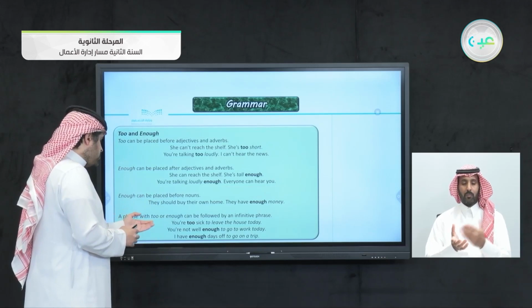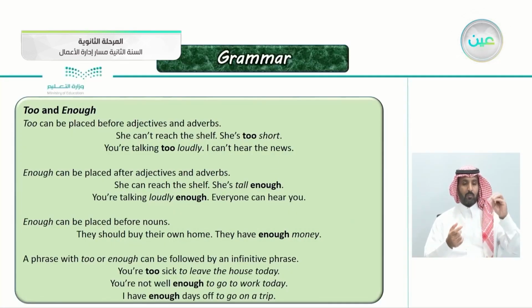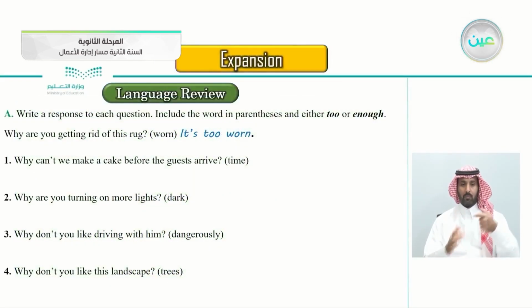A phrase with to or enough can be followed by an infinitive phrase. For example, you're too sick to leave the house. Or you're not well enough to go out to work. Or you can say, I have enough days off to go on a trip. So now that we have revised to and enough, let's get back to our exercise here.